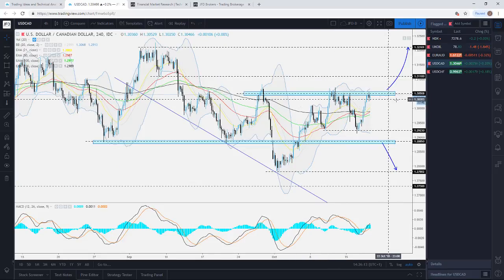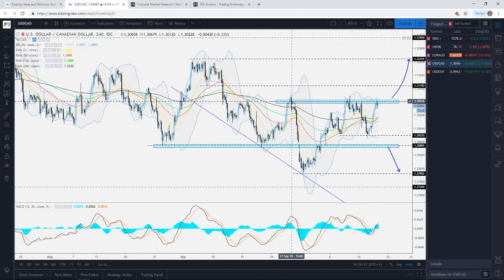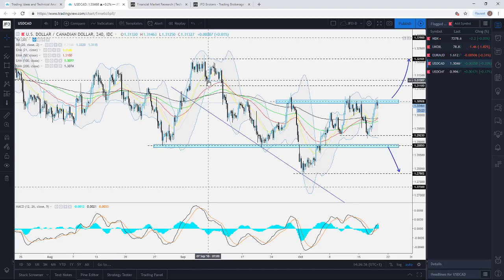USDCAD is at an interesting spot here. As you can see, I've got this area highlighted, and in one of my previous videos I was talking about this level here at around 130.50. So in a way, it acts as a nice area of resistance. A nice good break above that could potentially open the path towards the next good area of resistance at around 131.10, which was marked here by the inside swing lows of the 7th of September.